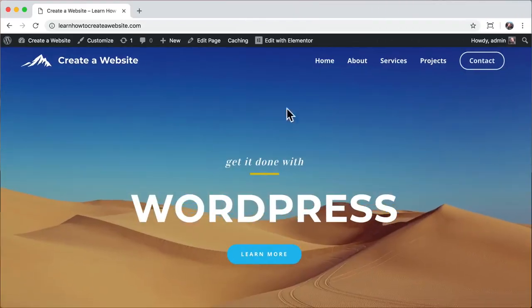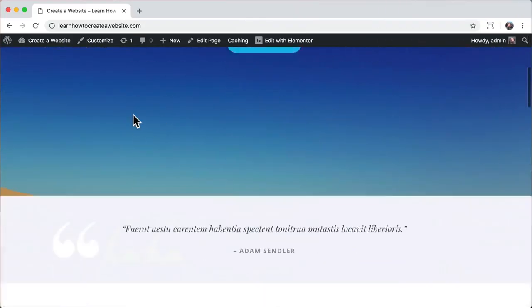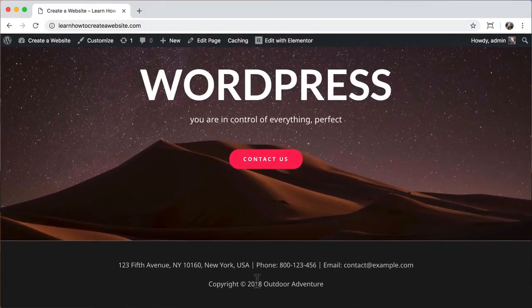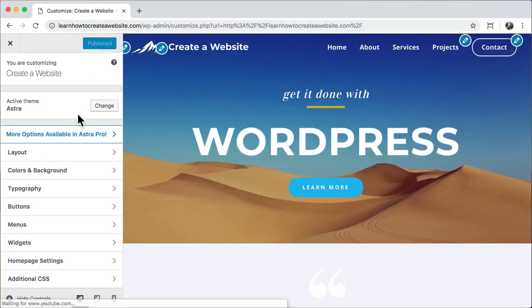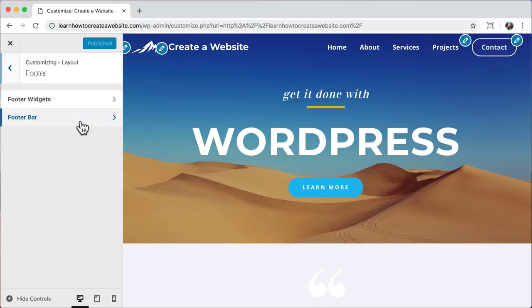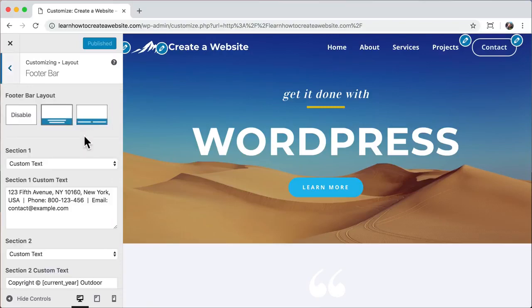The next thing that we're going to do is edit our footer. So if we scroll all the way down, we can see it has all of this text that isn't ours. So how do we change that? All we have to do is click on customize, go to layout, and click footer, and choose footer bar. Let's scroll our website all the way down so that we can see it.